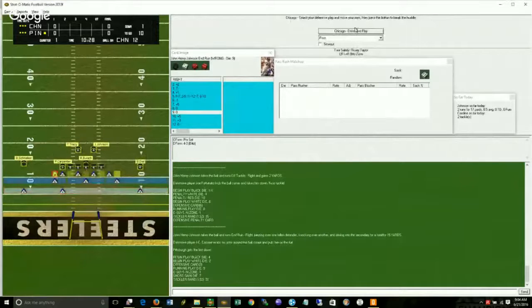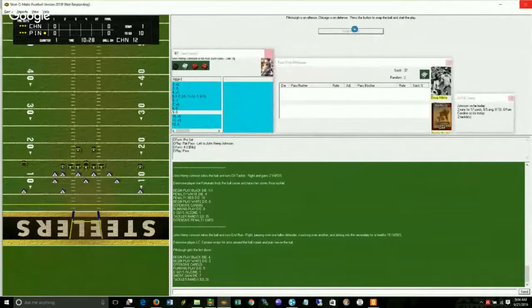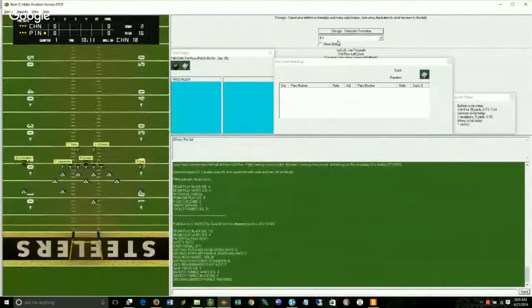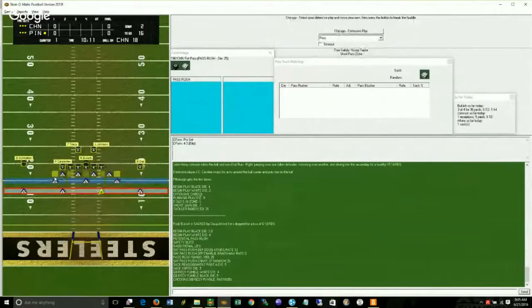4-3 showing blitz against the pro set. Flat pass left to John Henry Johnson, guessed right, one man in zone. There's a sack chance, 37 out of 100, and he is sacked. That's a big play. Doug Atkins is the one who drops Rudy Bukich.